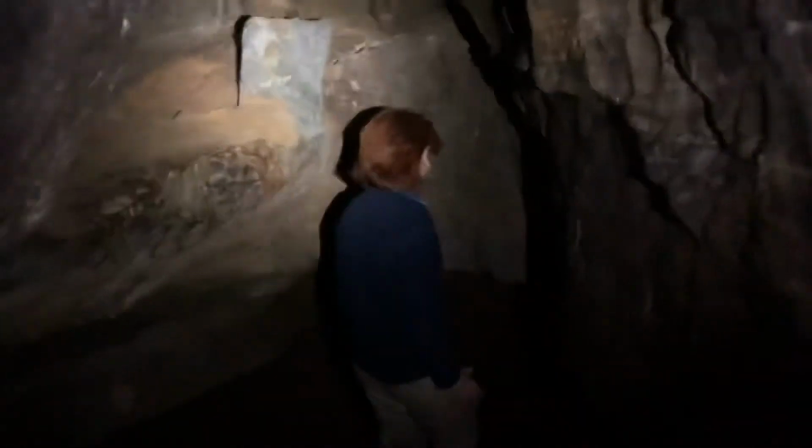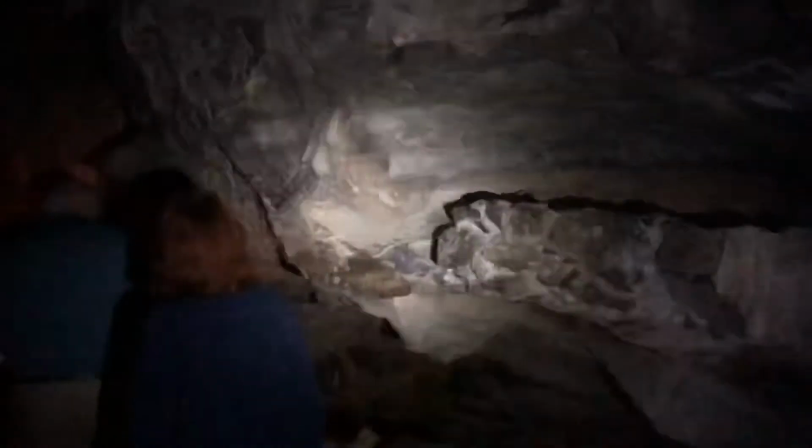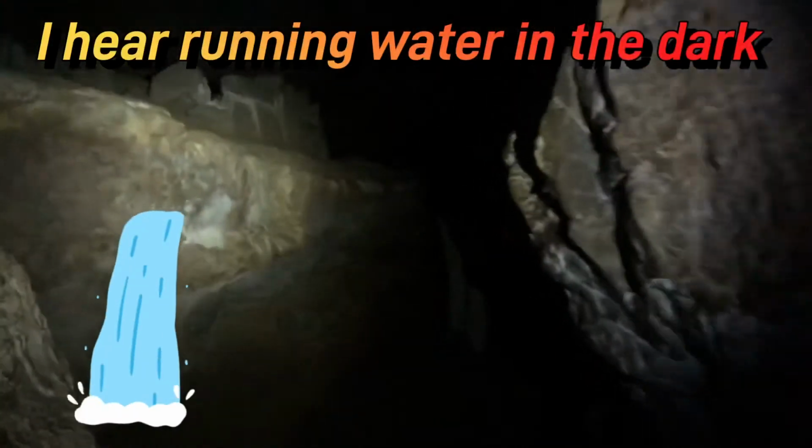Because the lanterns were just not bright enough to see, I was getting a little frustrated, and my husband said, "Would you like my flashlight?" So I took his flashlight, and this was a much more enjoyable tour, being able to actually see the features here in the cave.